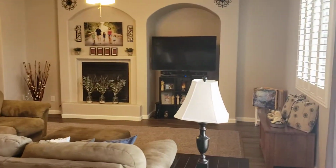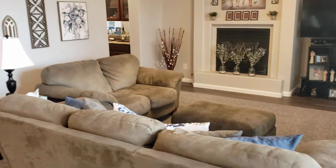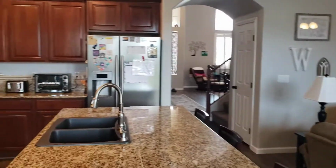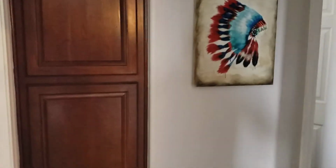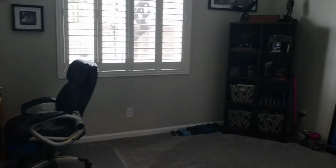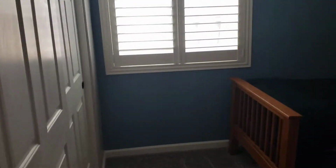The living room, family room. Great room with a fireplace. Very nice. All right, now we'll go back here to the hallway. There's 2 bedrooms downstairs, which is rare to find. We've got the one. This is a bedroom. We've got the plantation shutters as well. Ceiling fans in the rooms. Closet. Some more storage here. And then the second bedroom downstairs. Again, ceiling fan, plantation shutters.